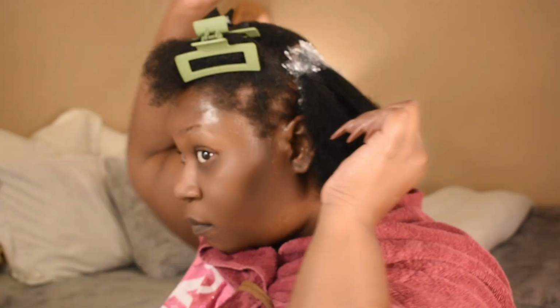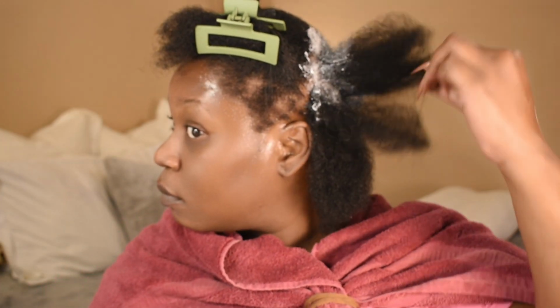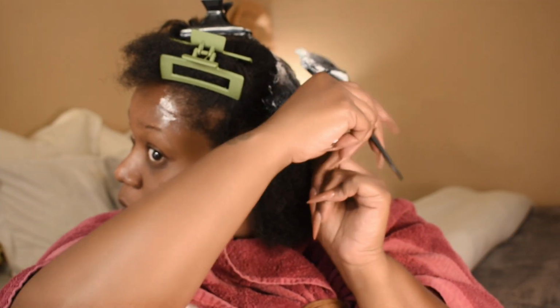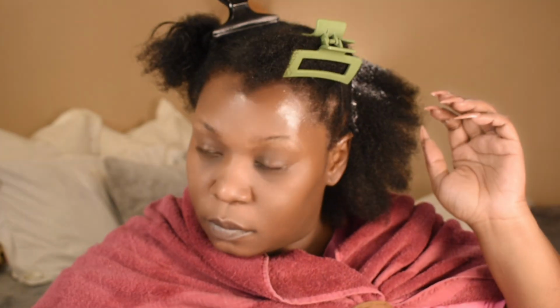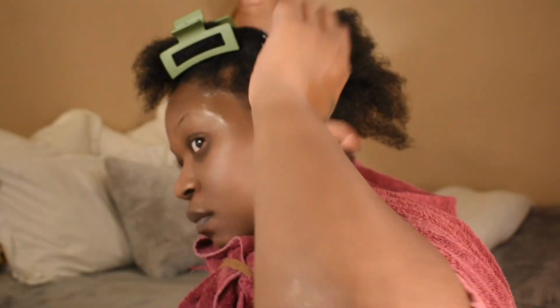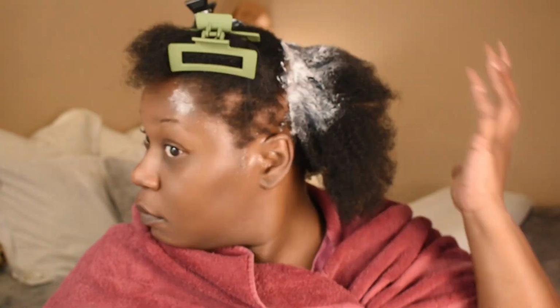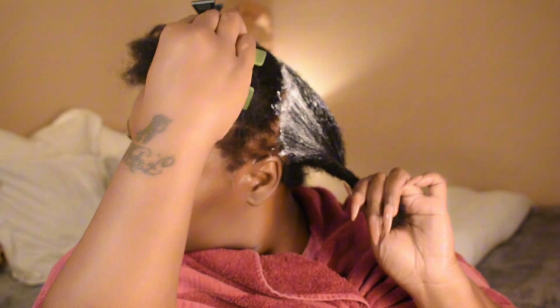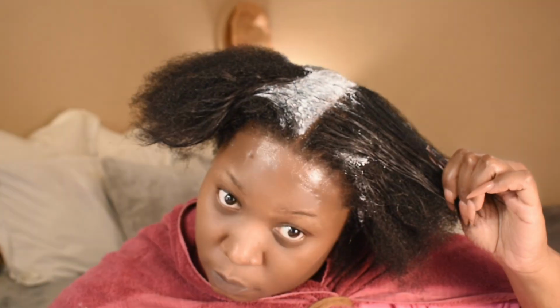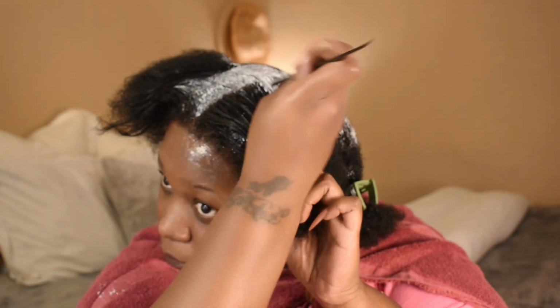But this particular technique, and I'm showing you this back quadrant, is to show you that I do inch partings. I go in probably 1 inch to 2 inches from the root, and I go around the middle, but I do not do the edges. Like you'll see when I go to section this off to go into the next section, I don't do my kitchen. I don't do around my edges because I do that last. They process the quickest.